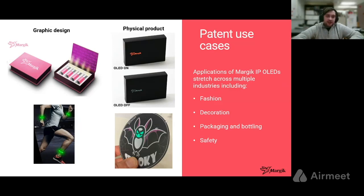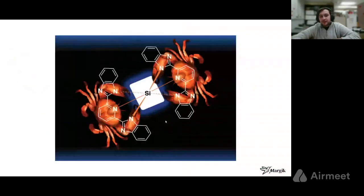Decoration, we actually had some fun with this. We made a cute little decorative sticker that illuminates with an OLED inside of it. So now let's actually go into the sort of chemistry behind this. So we have this cool little graphic design that shows what these pincers sort of look like if you were to do a creative design function of this.